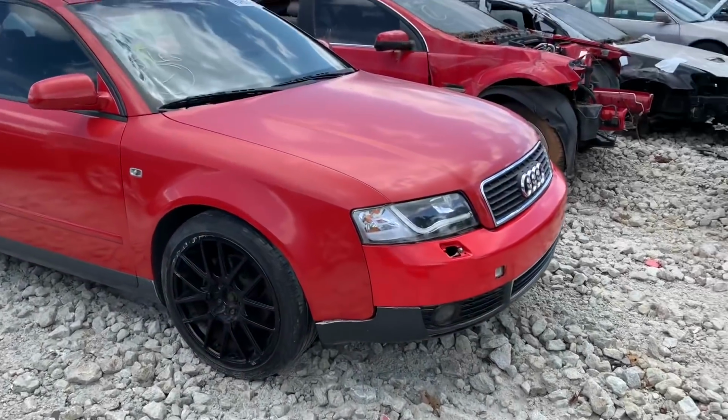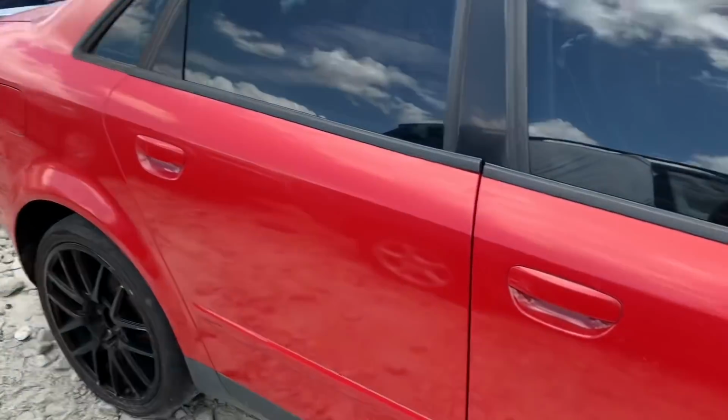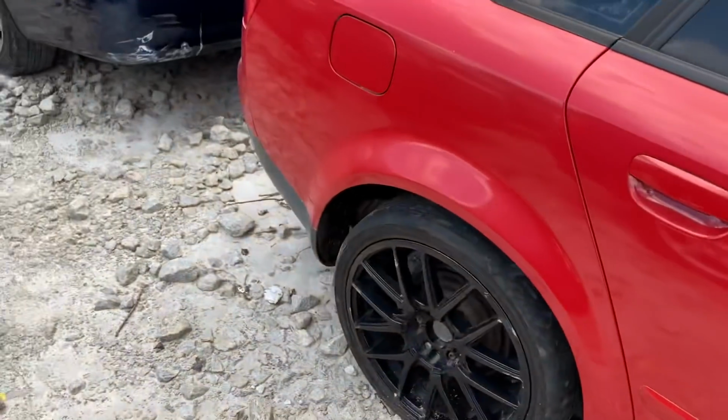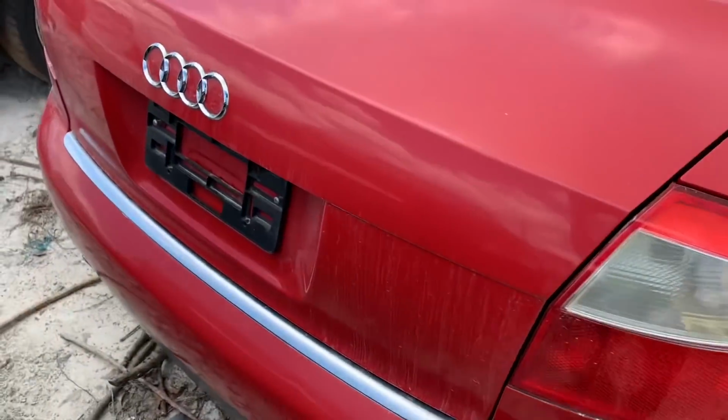All right, and some of the same stuff out here. This Audi is for sale. I don't know if y'all have seen this, so I'm not gonna go all the way over it. I personally don't even care for Audi, but they still got this red thing here. Audi A4, I think this is. This thing is still here, still hanging and dangling. All the badges are gone.